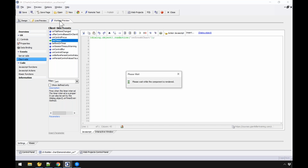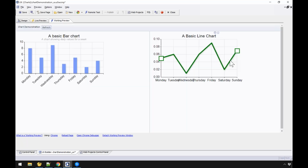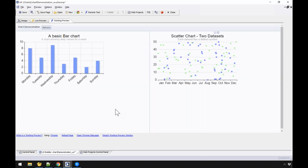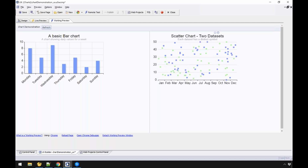So now let's go into working preview. I'm going to go over here. I should have made it 5 seconds. There it is. Oh, there we go. Is that cool? So what can happen is every 10 seconds this will update. I think it did a refresh. Oh yeah, I think that's generating random data is what that's doing.